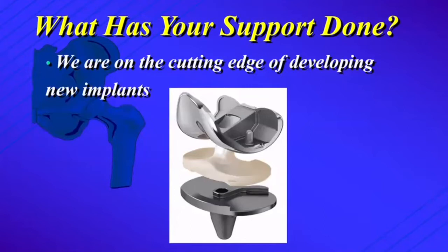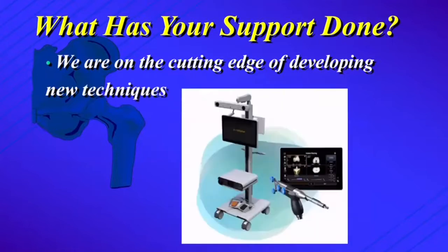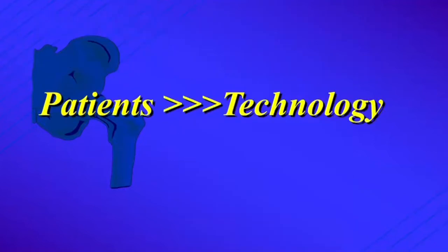As mentioned, we're on the cutting edge of developing new implants with several of us working with industry partners. And we're on the cutting edge of developing new techniques. Robotics is coming down the pipeline, and you're going to hear about that this afternoon. And in 2021 and beyond, that's a very exciting and emerging field. But lastly, we never forget, it's the patients that are most important. The patients trump technology. And so we want to be very patient focused and understand any new technology, techniques, implants, how that improves ultimately the lives of our patients and the outcome for our patients.